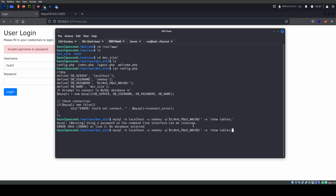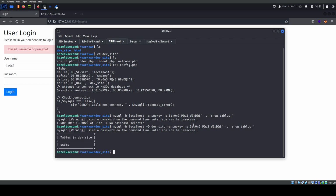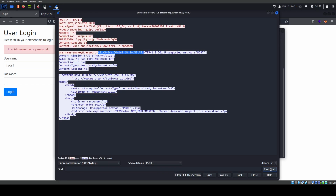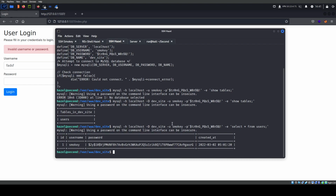Oh, database. I need one. Dash D dev site, users. So if we do select all from users, you could get the hash, but this hash is impossible to crack, right? I made the test super tough, which we saw earlier, right? You're not gonna find this in some word list. Anyway, that's not the point.